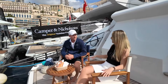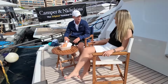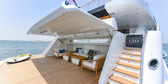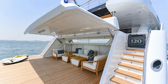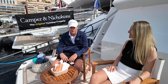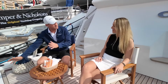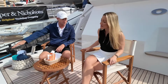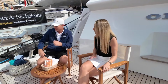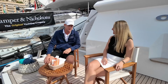Swim platform. So this is where all the fun water sports happen. We've got the garage door that opens and we've got all our water sports toys in there, inflatables. We sometimes tow them on the long passages. We've got the swim ladder, it's actually like a swim step that comes out, so you've got easy access and can just walk out into the water with handrails. And we've got a freshwater shower under the door, warm water.